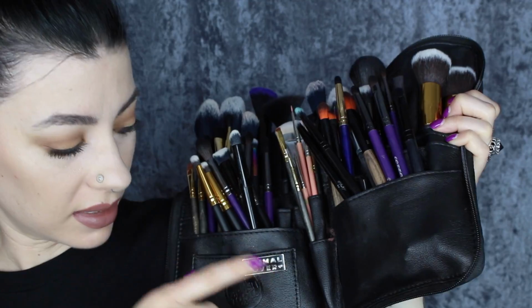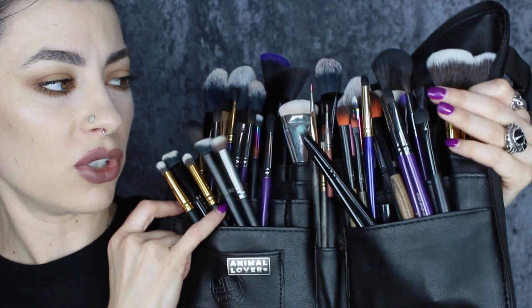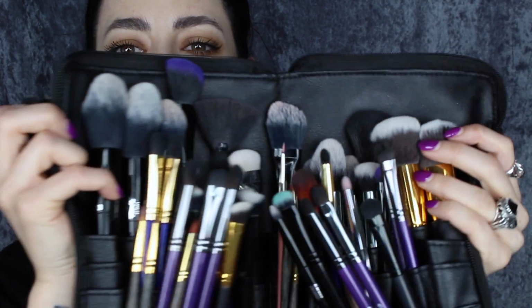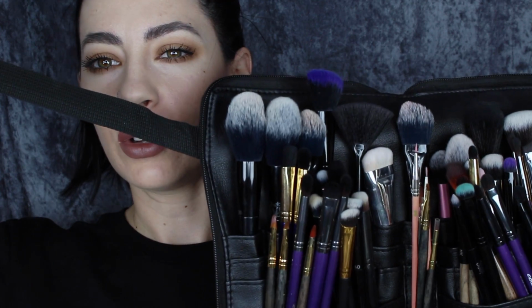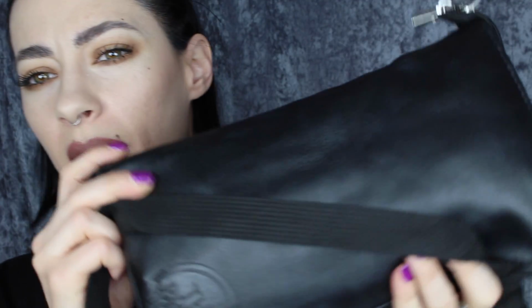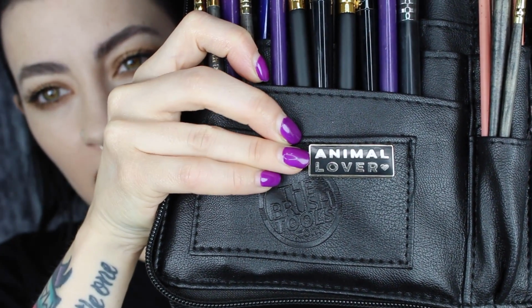Another kit must have is this faux leather brush belt from thebrushTools.com. My brushes are all over the place because I just pulled them all out to show you, but usually I'll have them all snugged in the little pouches there, and then you can just close it up and it zips up completely. But also if you want to leave it open, it has a little belt on it too, so that you can clip it around you if you do like to use your brush belt like that. But I love it because you can stuff quite a lot of brushes in it and it just zips up super nice and compact like that for traveling. And of course I had to accessorize it with my little animal lover pin as well.